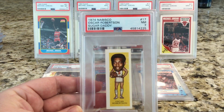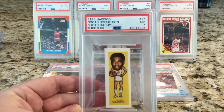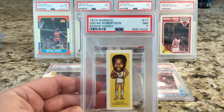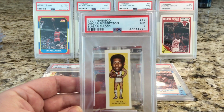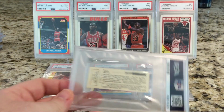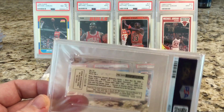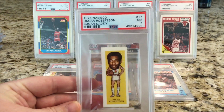Here is his 1974 Nabisco Sugar Daddy Oscar Robertson. So this series here was made in 74-75. It featured basketball, football, and hockey. And Oscar Robertson has 1 card in the set, and just in 74. And then Wilt Chamberlain actually has 2 in both 74 and 75. So, cool card. You'll see him out there every once in a while. And this is a good example of a 7.